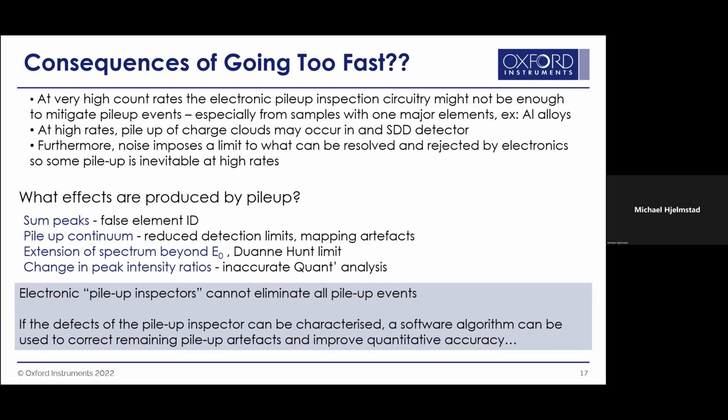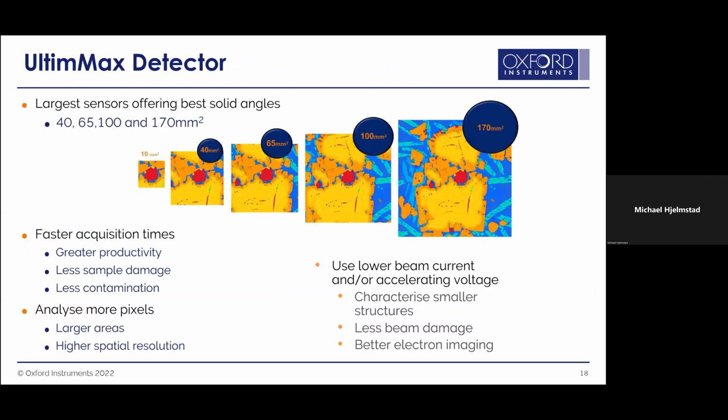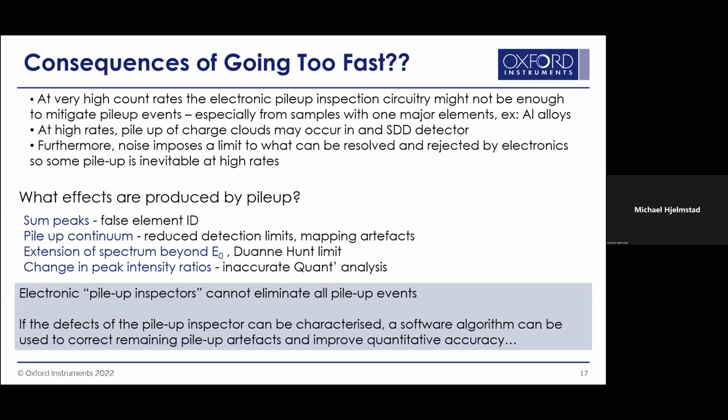And it helps you avoid sum peaks and avoid that extension beyond the accelerating voltage, and it makes sure that you get the most accurate quantitative analysis out of the system. So it's important to mention that going fast is great, but there are potential consequences.